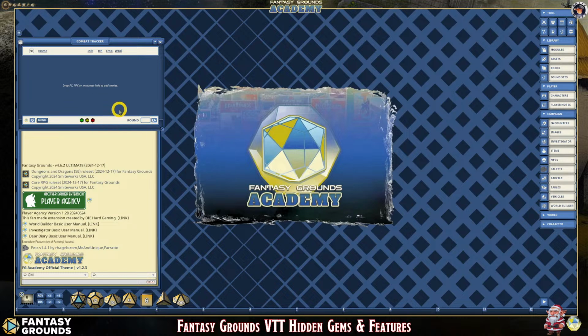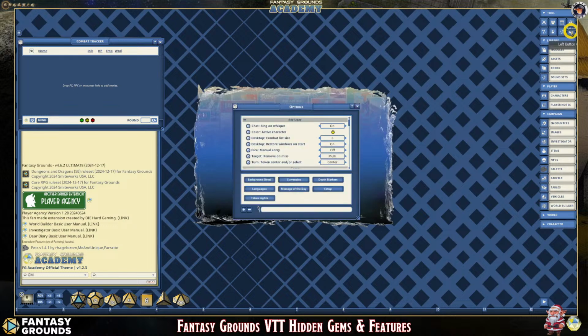So first and foremost, usually I lay out the desktop the way I want it to look most of the time when I'm going to play. So that's kind of how I have it set up now. And if you use a dice tower or the options up here on the top right corner, there is a campaign options. Now this will vary depending on the rule set and depending on if you add extensions or not.